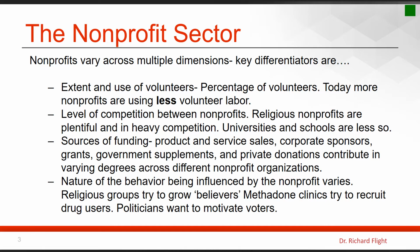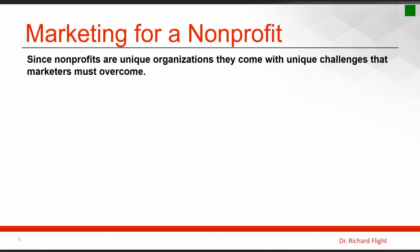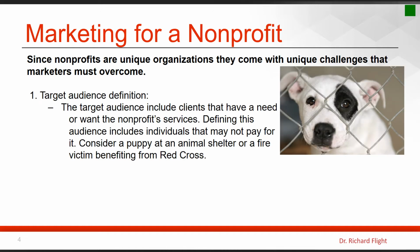All right, so other unique aspects of nonprofits focus mostly here on different challenges, and there are going to be different challenges that nonprofits face that for-profits may not face necessarily. And again, this creates uniqueness among nonprofits in the nonprofit world. Number 1 here, the target audience definition. A lot of times it's difficult to identify who the client is, and that client definition would be maybe a market definition for us in marketing.